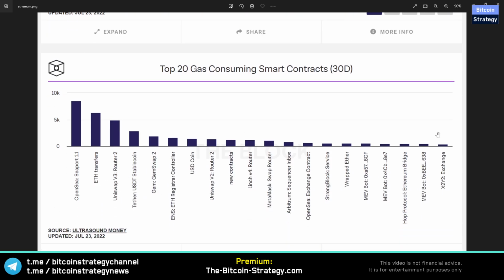Now, this here, I think, is very interesting, and it tells us a story of what Ethereum is mainly used for. What are the top 20 gas-consuming smart contracts? And at number 1, we've got OpenSea over here, so NFTs. Then we've got simple transfers. Then we've got swapping on a decentralized exchange. What is this swapped against? Very often a stablecoin, Tether, then another DEX, and then we've got a registrar controller, also NFT related. Another stablecoin, another decentralized exchange, new contract deployment, and then a DEX aggregator. So basically a contract that tries to find the best price across different decentralized exchanges.